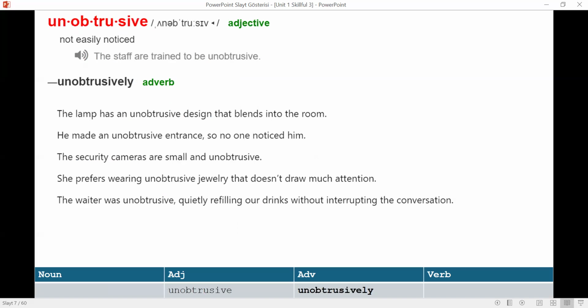Unobtrusive. Unobtrusive means not easily noticed. The staff are trained to be unobtrusive. The lamp has an unobtrusive design that blends into the room. He made an unobtrusive entrance, so no one noticed him.